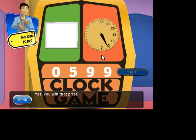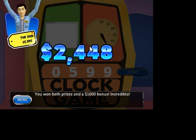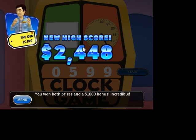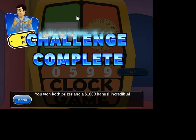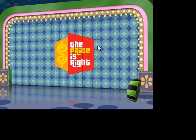You got it! That prize. He's got both prizes. You see what I mean when I say I love the Clock Game? Congratulations! And we unlock this game for the quick play. There you go! You've earned a new achievement. Congratulations, Nathan, 2010 edition, and we just unlocked the Clock Game for the first time.